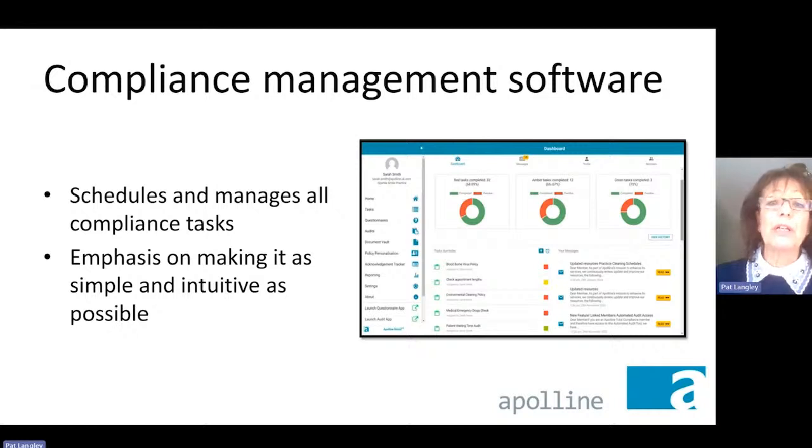Compliance management software: there are several systems out there. We have a system at Appline, and so do other providers. So this is our system. Our system schedules and manages all compliance tasks. Our emphasis is on making it as simple and as intuitive as we possibly can.